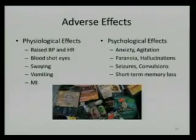What are some adverse effects? Elevated blood pressure, elevated heart rate, bloodshot eyes, which is something you also see with marijuana. They can have swaying due to effects with the cerebellum. They can be vomiting. And there are studies that have shown that these have caused myocardial infarctions. Psychological effects, they can have anxiety, they can have paranoia, seizures, convulsions, and short-term memory loss.